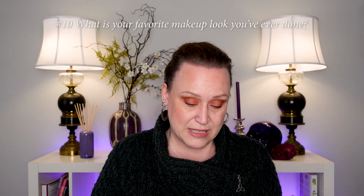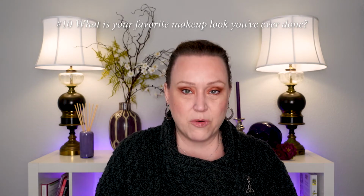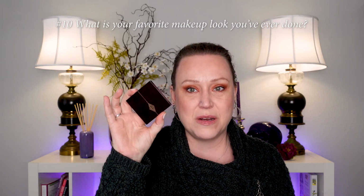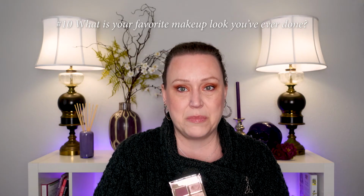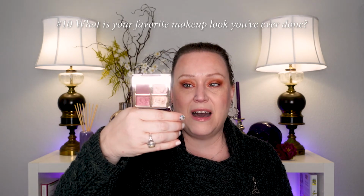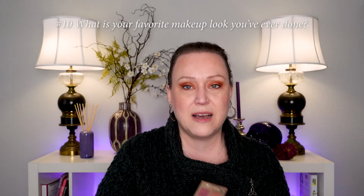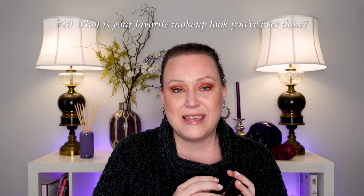What is your favorite makeup look you've ever done? So I really love a good bronze smoky eye, but last year for my birthday, I splurged and I got a Charlotte Tilbury quad. These are not cheap. That's why I say I splurged, and I just mentioned earlier that I don't spend that high a price point on makeup. But I got the Mesmerizing Maroons quad, and I love the eye looks that I get with this.